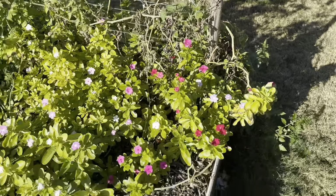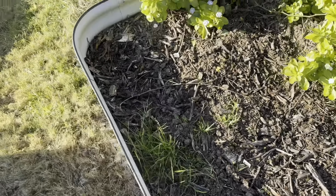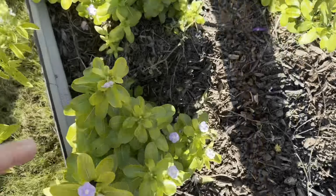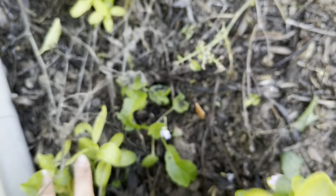I did plant a few seeds in here, so I have some radishes have come up, some have not. So these are a few radishes, but I don't remember what type they are. There we go. So there's a couple radishes.